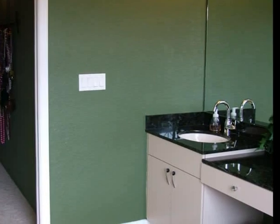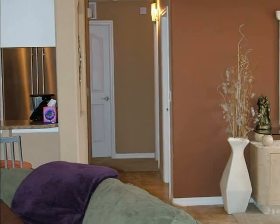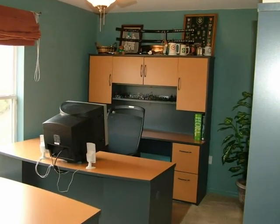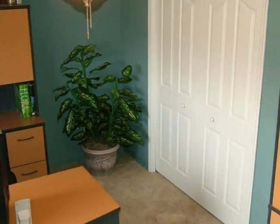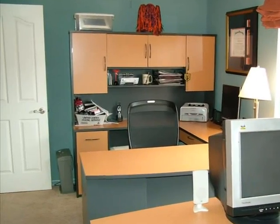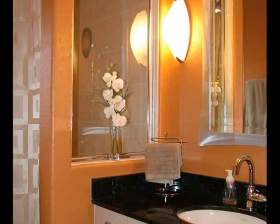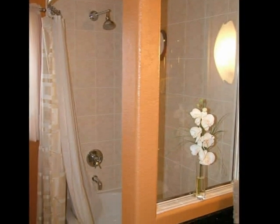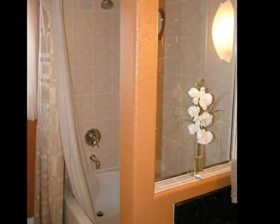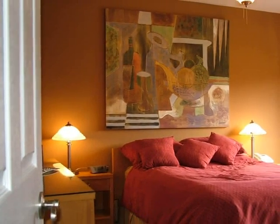The second and third bedrooms are on the opposite side. Ubatuba granite in this bath also. Did you notice the transparent window in the shower? Bedroom 3 has a tranquil garden view.